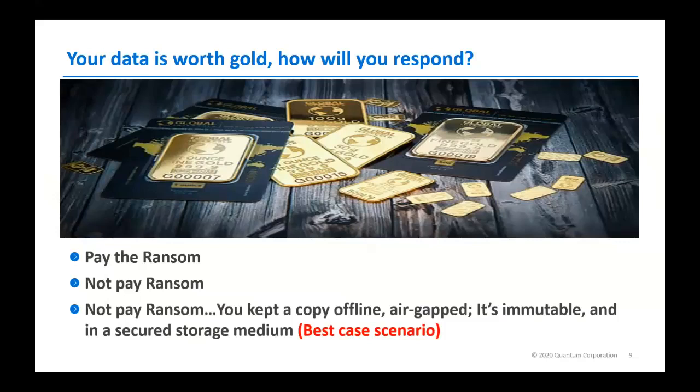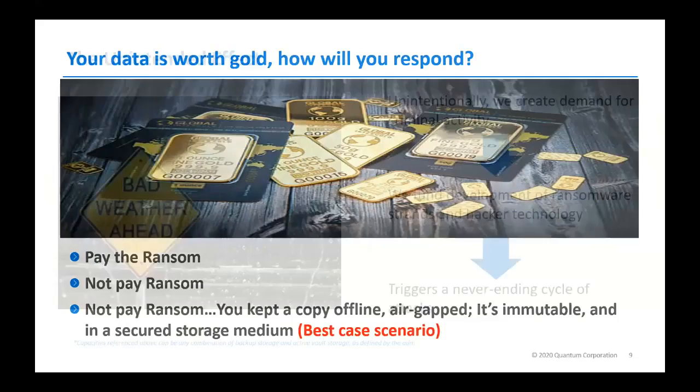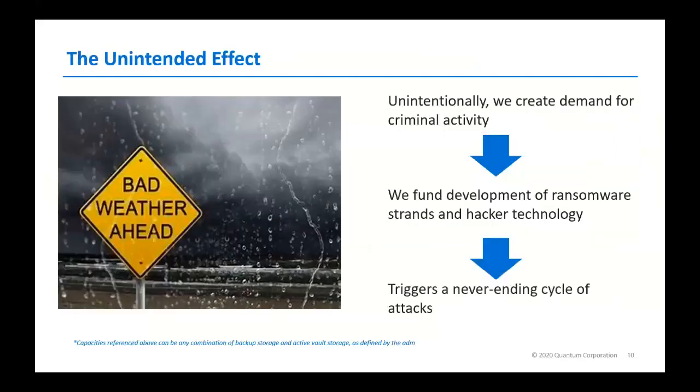Now, your definition of the RPO and RTO will determine whether or not tape can meet that criteria. So think about those scenarios and how you think that you would respond, because unintentionally what's happening in the industry and the market in general is that when organizations pay that ransom, the unintended effect is that we are creating that demand for criminal activity. We think it's important to safeguard our networks. We think it's important to protect our data. Therefore, they are going to attack that area. They're going to find a vulnerable spot, and they're going to try to steal that data. And when we end up paying that ransom, then we are funding the development of more ransomware strands and hacker technology, and it just triggers a never-ending cycle.